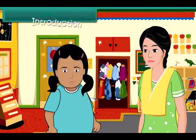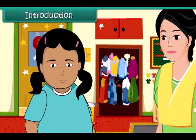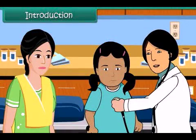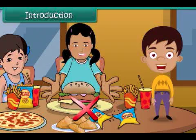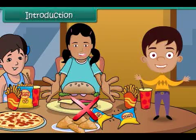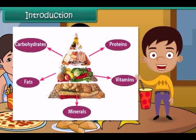Introduction. Meeta is growing obese. Her mother is worried. She takes Meeta to a doctor. The doctor examines her. She advises Meeta to stop eating junk food such as burgers, pizzas, samosas, etc., and asks her to start eating a balanced diet rich in proteins, vitamins and minerals.